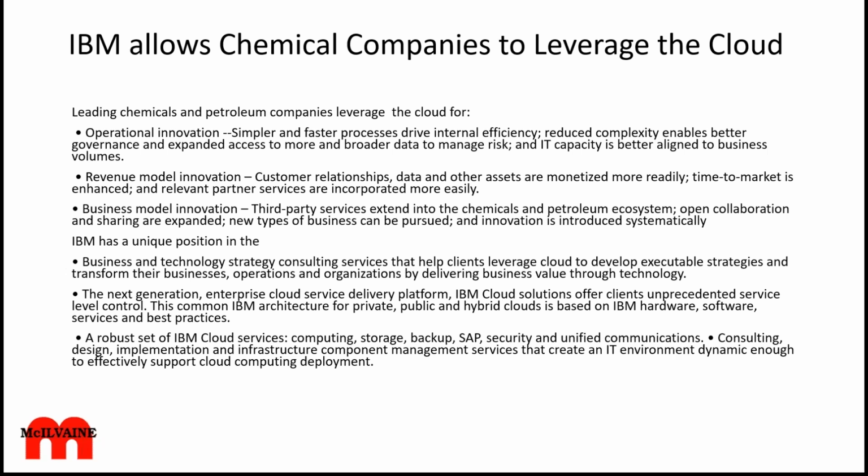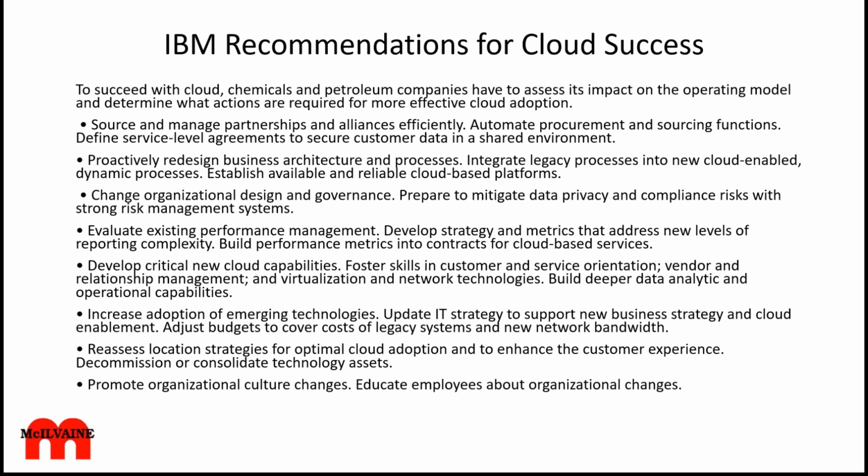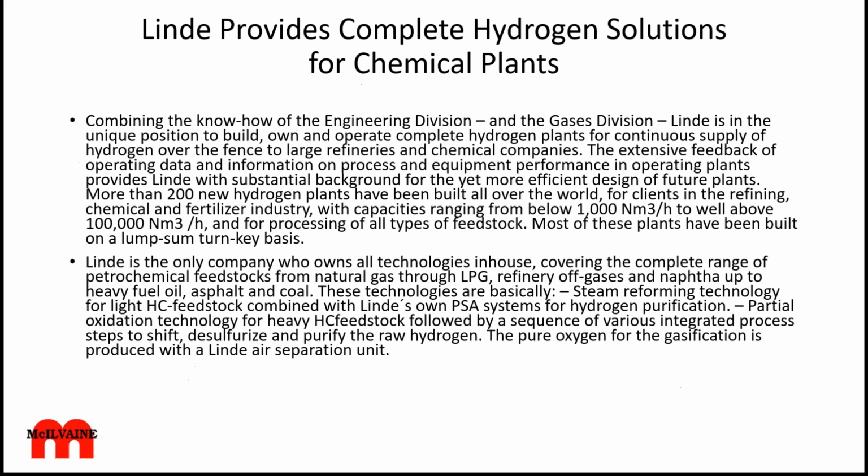This is a question that a lot of the suppliers are going to be asking themselves: do they move forward with somebody like IBM and create a lot of their own services, or are they just going to be a subcontractor to somebody that's using the cloud services of others? There's going to be a continuing search for the best role for any particular supplier. And obviously IBM has a lot of recommendations for the cloud services.